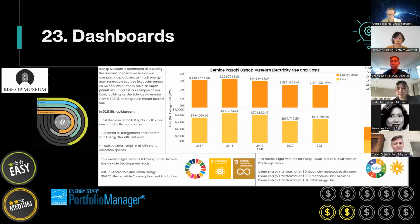So a lot of what we've just been talking about is looking at data and monitoring it. And a key part of being able to have that data is then displaying it properly. So what we've been working on at Bishop Museum is publicly facing dashboards. These are graphical interfaces for data, which are often interactive and filterable. All of our dashboards are publicly accessible on our sustainability web pages, which means that we can be as transparent as possible with our energy and how much we actually pay for our energy and water and everything. So how much it actually costs to run a museum.